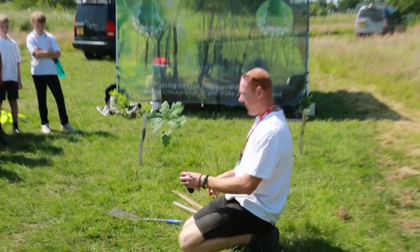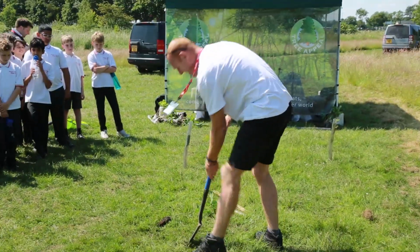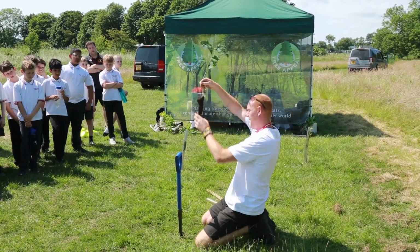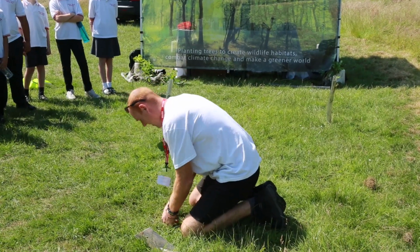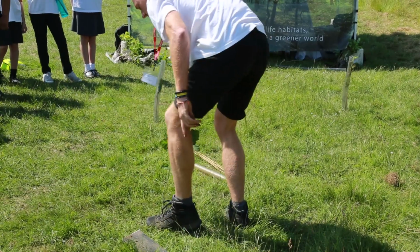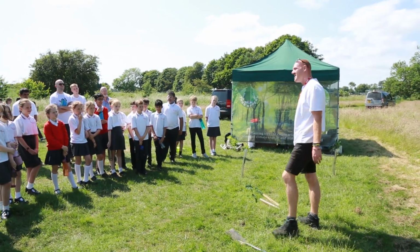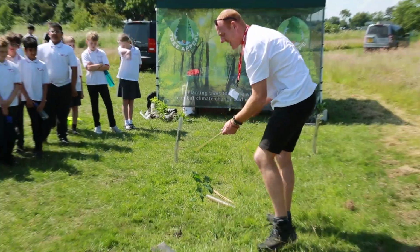So the tree should go into here. I just make it a little bit bigger. You want the roots to go all the way under. And then you sort of stamp on it like this, so it's right under. What's his name? Michael Jackson. Michael Jackson, yes. Only because he's got the moves. Yes, I do like Michael Jackson.